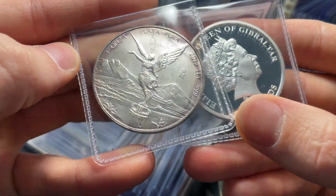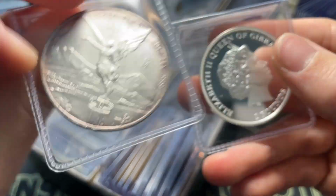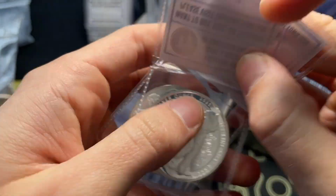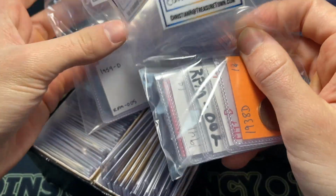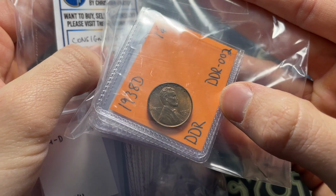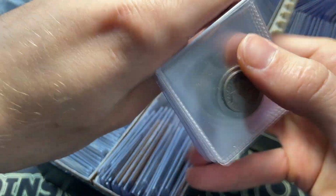We've got two bullion items. This one is a 1 onza, I think 2012. And over here, you've got a more modern Gibraltar 2 pounds, the Gibraltar Macaque from 2021. We've got a few lots of well-identified varieties, Cherrypicker listed, repunched mint marks, wheat pennies, and Lincoln Memorials, and then sort of a mixed lot. But that's a pretty uncirculated double die reverse 1938 D coin, so definitely pretty interesting.